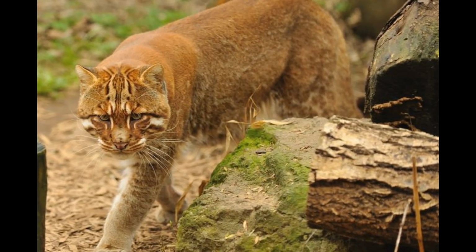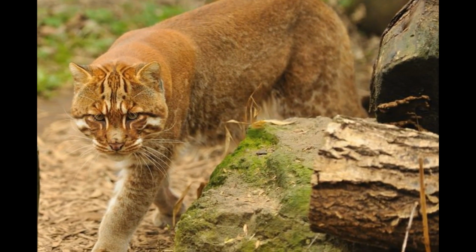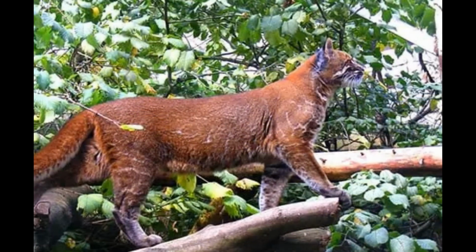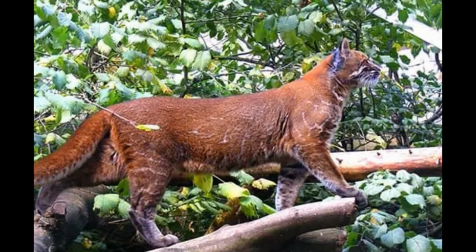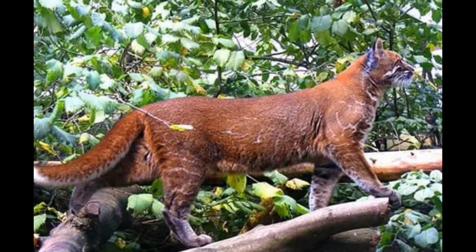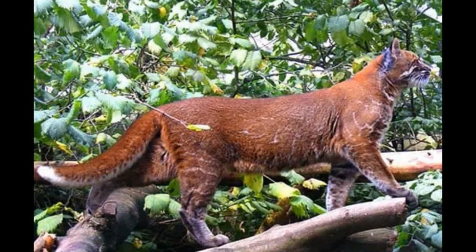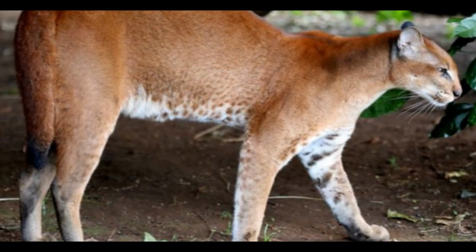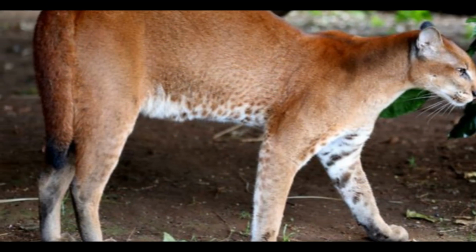African golden cats are classified as near threatened on the International Union for Conservation of Nature Red List. Their population is declining due to habitat loss, deforestation, and hunting for their fur. These threats are a result of human activities, and as a result, the species is at risk of becoming endangered if conservation efforts are not strengthened.